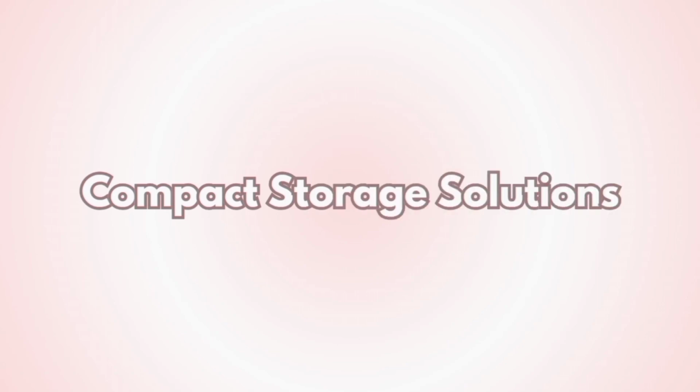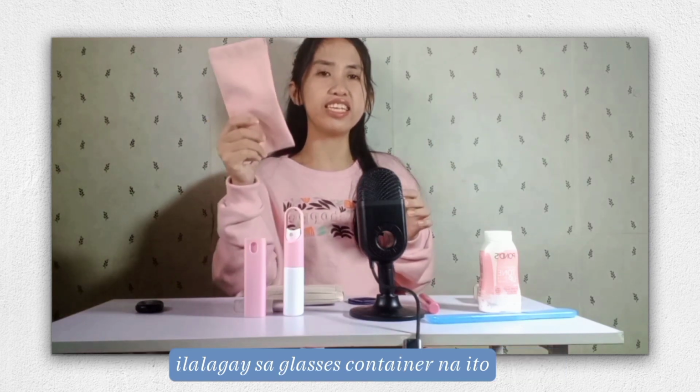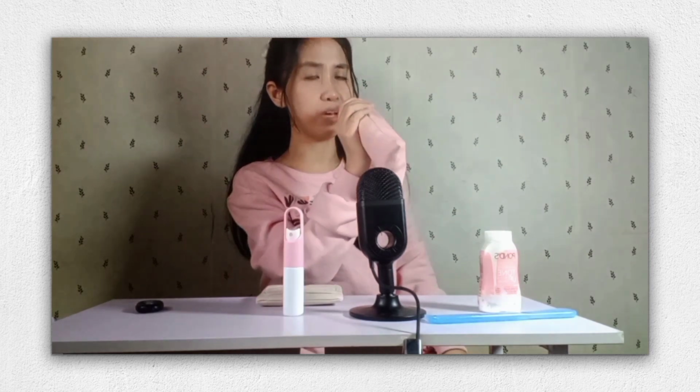Now that you have your essentials sorted, let's talk about compact storage solutions or organizers. Time to organize! At yung mga small items nga po pala ay dito natin ilalagay sa glasses container na ito. Madalas na ginagamit itong mga nasa loob na to. Yung efficacy oil, eyes, perfume, and sponge, hair ties, and earbuds.